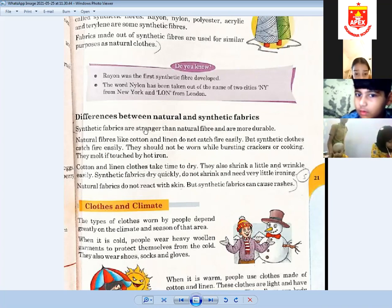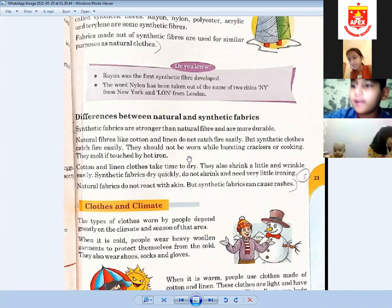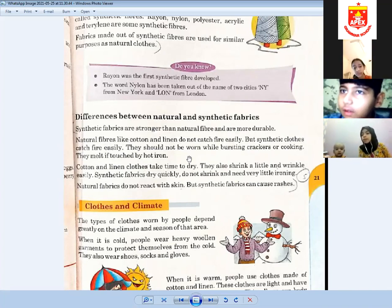But synthetic clothes catch fire easily. They should not be worn while roasting crackers or near a cooker. They melt if touched by a hot iron. Yes, synthetic fibers melt when they touch a hot iron.